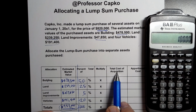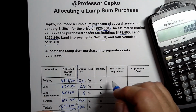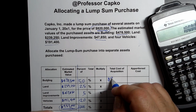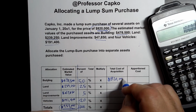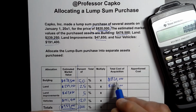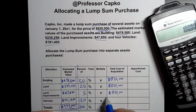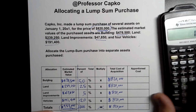All right, so we need the total acquisition cost. The total acquisition cost is how much we paid. Well, the actual amount paid is this $820,000, and we paid that for everything. So I'm just going to put that in each of these here. We didn't pay it multiple times. We only paid it once. But I'm writing it in each one because we're going to multiply it by the percentage to find out what the apportioned cost is. So 820,000. And of course, our final version is 820,000 because that's the total amount paid. As I said, they got a deal.